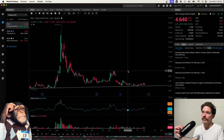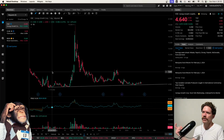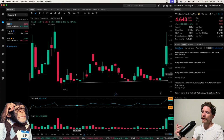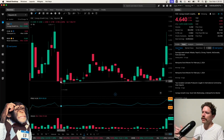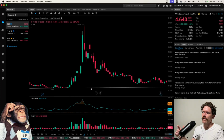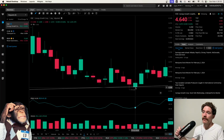And then we do have support over here. So I do think that is going to be a notable level. We want to see price holding above that. And so if you want to redraw that line, that would be based on the close of, let's see, July 17th, 2023. And that closing price is $3.74.